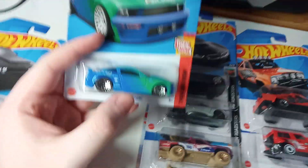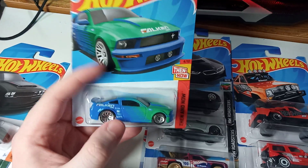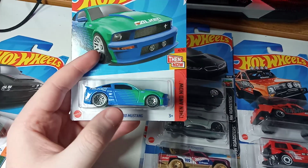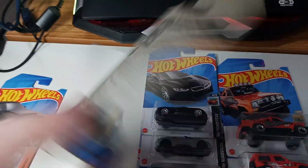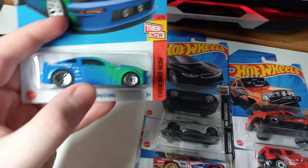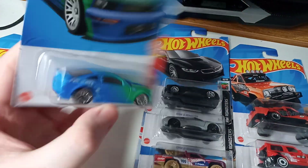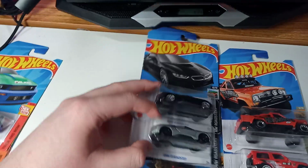The Falcon Mustang. I've already got this one. I forget where I put it. I put it somewhere. I got this one the other day. This is the second one. Again, another sought after car. I'll just sell it. I don't have any attachment to it. Not my favourite Mustang. But yeah, it's alright. Pretty old casting though. These are pretty cool.